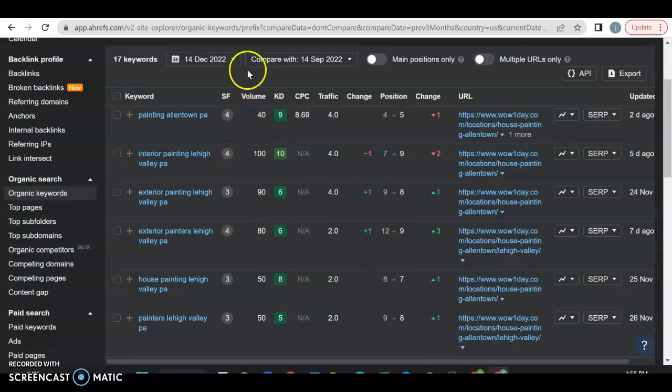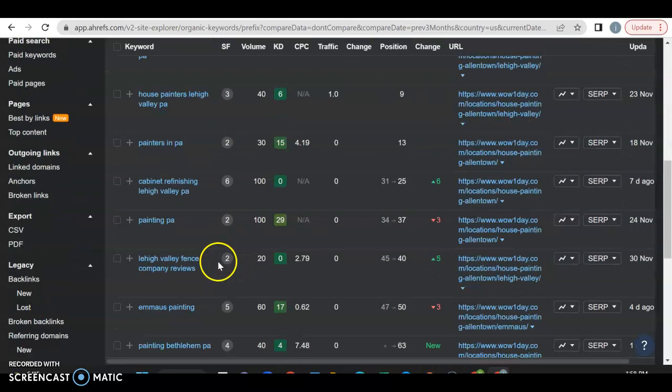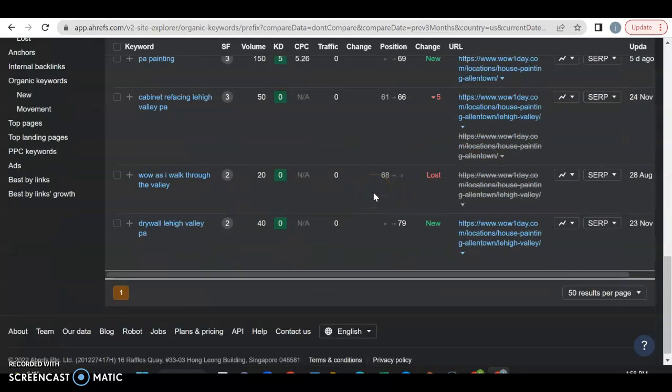So it's very important to know the volume of people searching. Like this one, painting PA is an international keyword. Anyone in the entire Pennsylvania can search for that. But cabinet refinishing Lehigh Valley, PA, 100 people a month searching for it. No traffic because they're on page 2.5. So very important with where you're at.